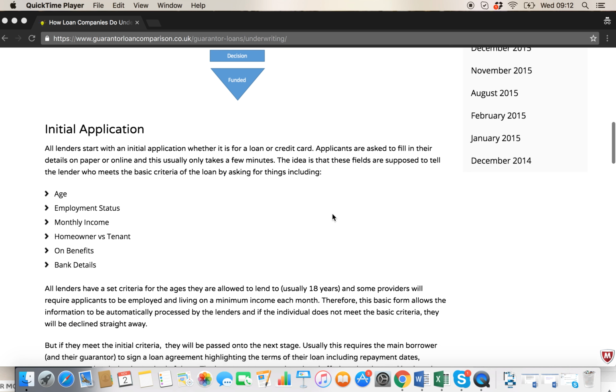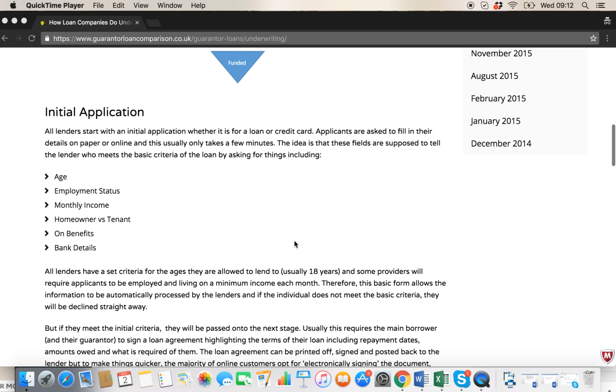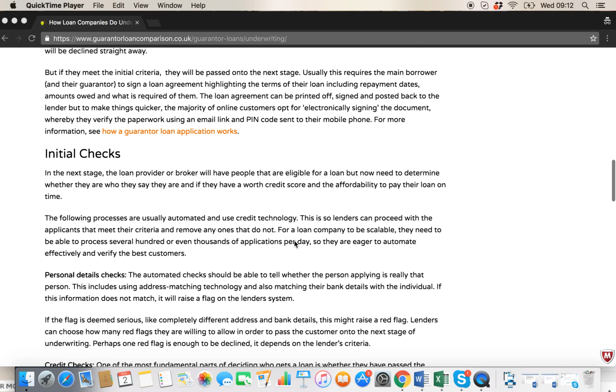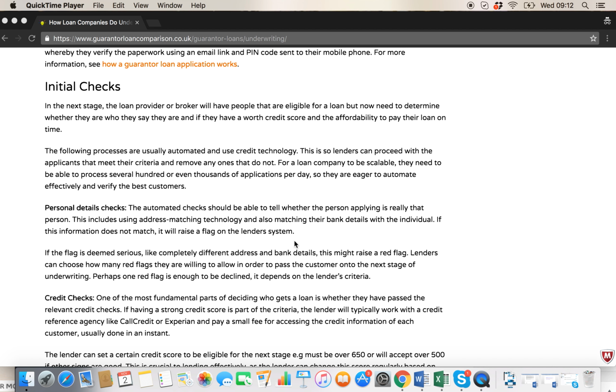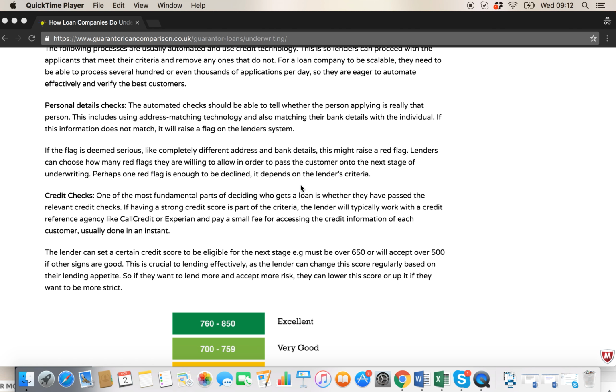It usually starts with an initial application, which for a lot of online lenders is on their website, and this narrows down the type of person they are and whether they're eligible for a loan in the first place. There are a bunch of initial checks which are usually automated because if lenders have lots of applications every day, whether it's hundreds or even thousands depending on the lender, they need to be able to automate their processes through their own credit scores and their own checks as well.